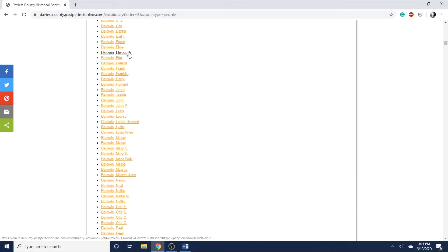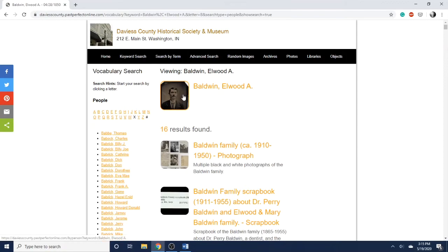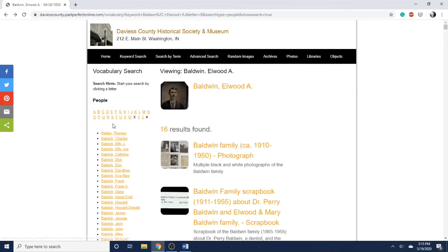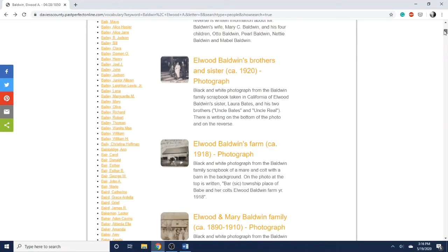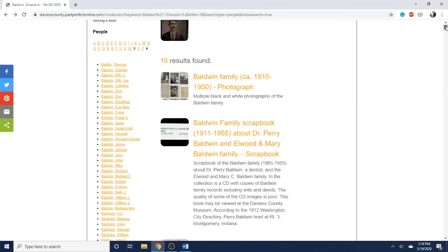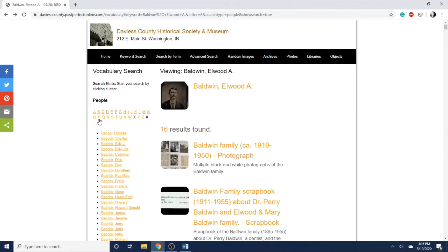Remember Elwood? He's the patriarch of the family we just looked at. And that's his name, so let's click that on. And there's Elwood. Remember we saw his tintype earlier. You can click on his name. And remember the biographical data, family history data we previously looked at? That's all there under that one listing under Baldwin. And then the 16 results we find are the 16 items in the collection with which Baldwin's name is associated. So again, if you already have a specific name, one other research tool that you can utilize is going into the people field under search terms and looking for a particular name that's been cataloged into our computer system.